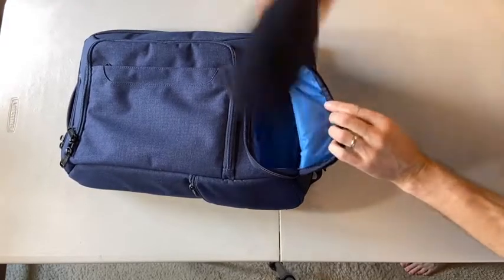This fits into your carry-on to cover the basics, and it doubles as a pillow for the plane or train.